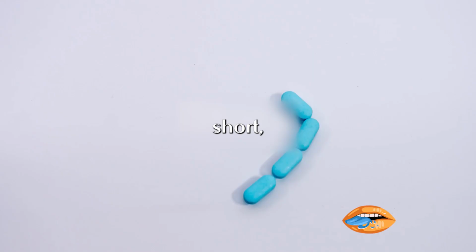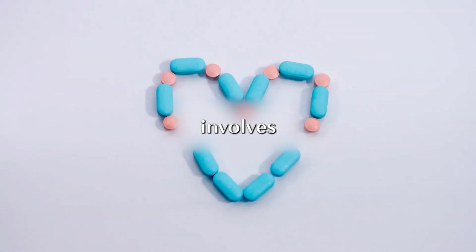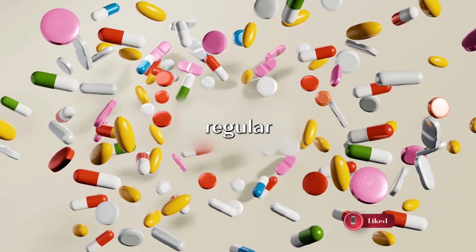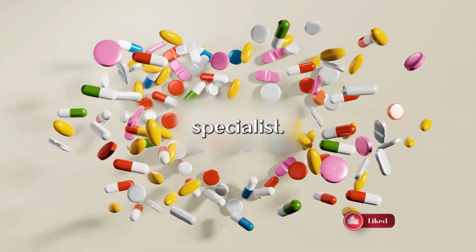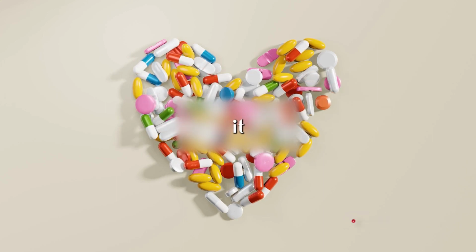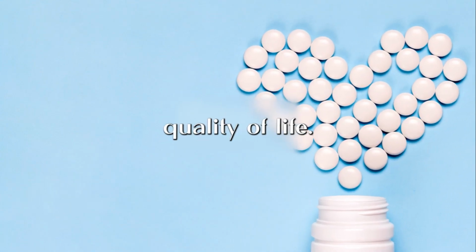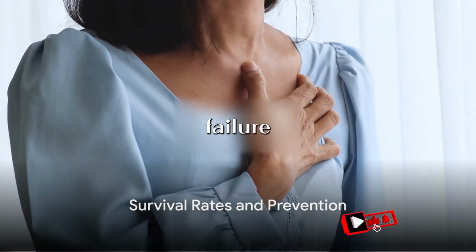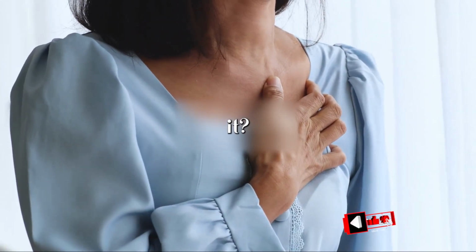In short, treatment for congestive heart failure involves a combination of medication, lifestyle changes, potential surgical intervention, and regular consultation with a specialist. While it's a serious condition, there are strategies to manage it and maintain the highest possible quality of life. What does the future hold for someone with congestive heart failure, and can we prevent it?